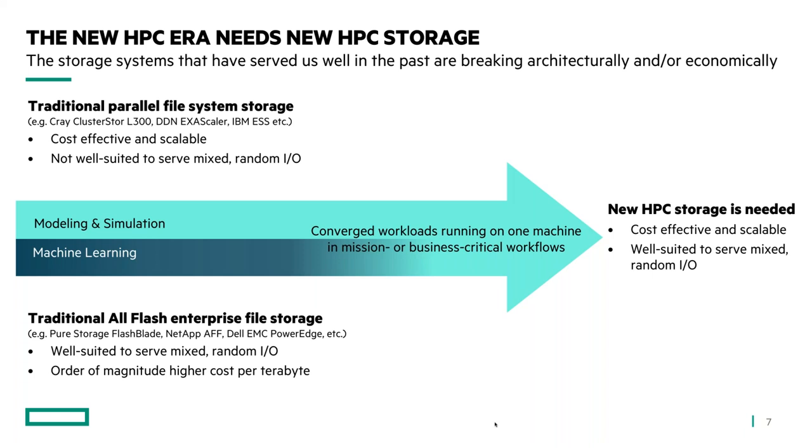And on the bottom, you have the traditional all-flash enterprise file storage, Pure Storage FlashBlades, NetApp AFF, Dell EMC PowerScale, and similar, which are really well suited to serve the mixed random IO of machine learning and AI, but they have an order of magnitude higher cost per terabyte because it's enterprise all-flash storage.